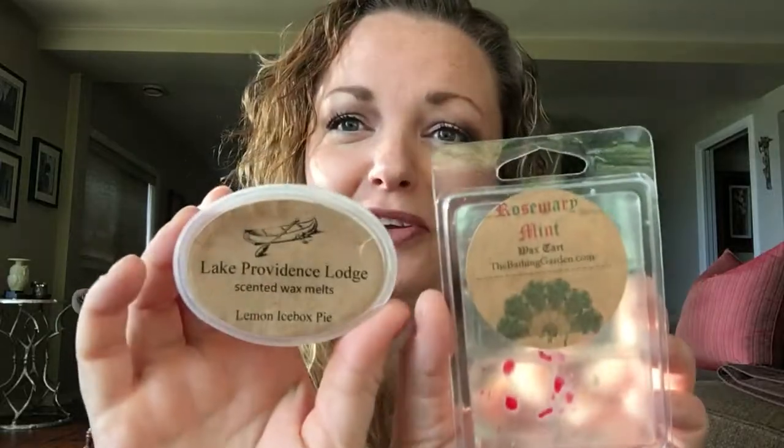Again, Bathing Gardens Rosemary Mint and Lake Providence Lodge Lemon Icebox Pie. Both of these are wax vendors from the United States, and neither of them ships to Canada. So I hope people have friends in the States like myself, who can place your order, get it shipped to their home, and then repackage it and send it to you. But anyway, I wish these guys would ship to Canada.